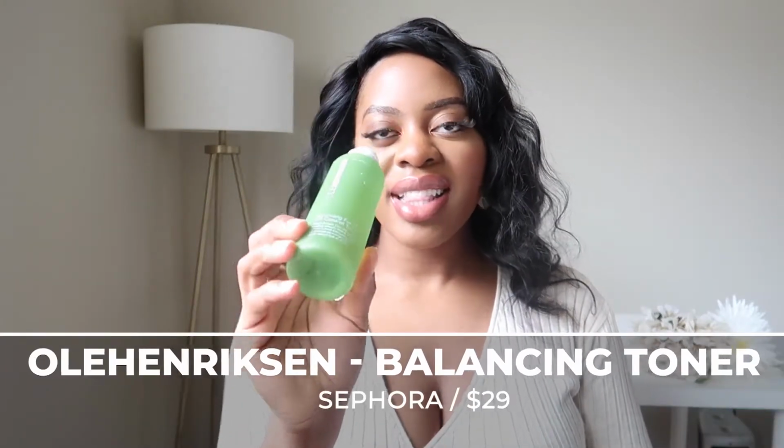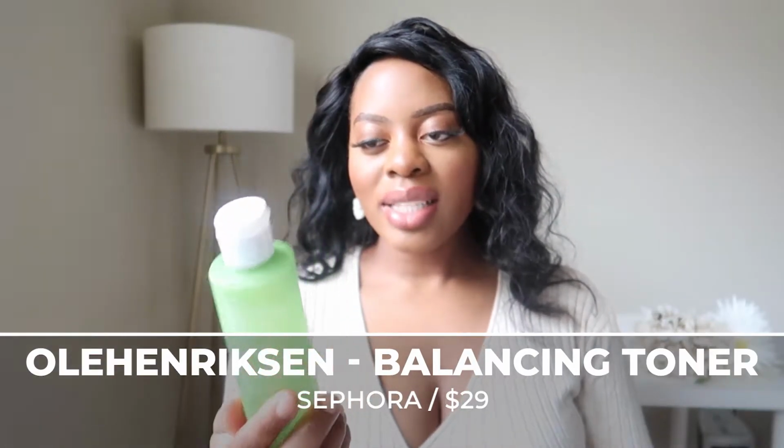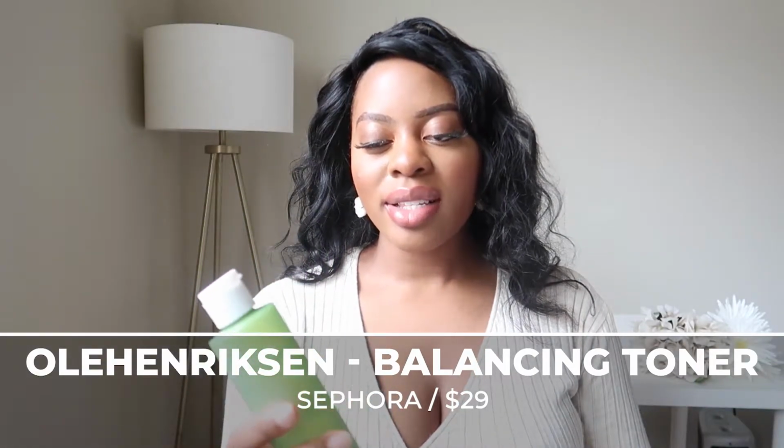Okay, so now let's get into skincare. The first product I have for skincare is this OLEHENRIKSEN Balancing Force Oil Toner. And it looks like this. And this, y'all, was a nay for me. It's a no. I did not like this because I had used this after I used the purple one, which was the dark spot corrector. And I found this one to be a little bit basic.